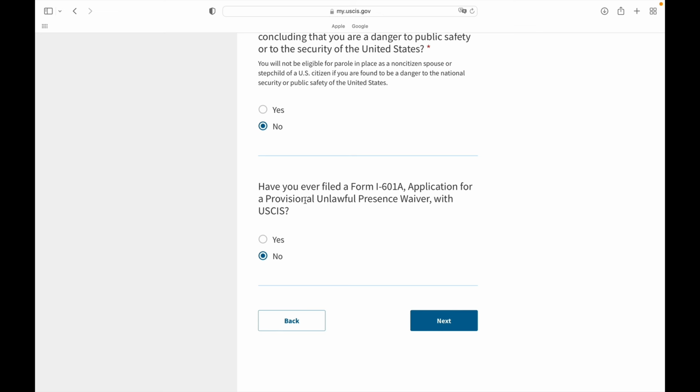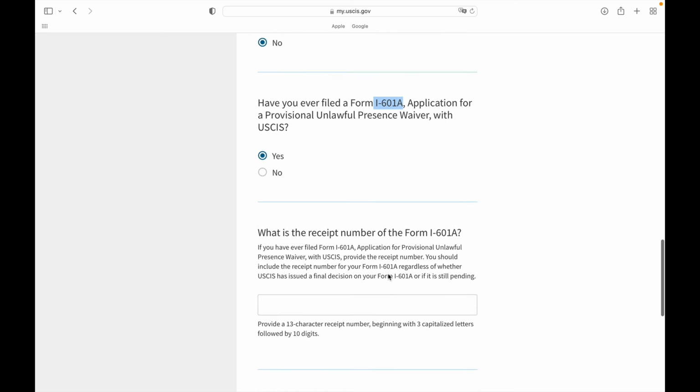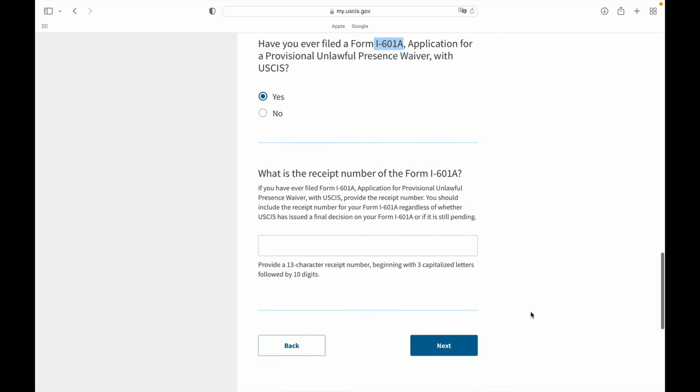Okay. Now, that's a good question too. Have you ever filed a Form I-601A application for provisional unlawful presence waiver with the USCIS? I said no, but if you do say yes, if you've ever filed this waiver before and it's currently pending, then you would want to provide the receipt number here. Again, based on what we've heard thus far, it seems like they want to prioritize these cases just because waivers pend for many years. So it's possible that you are in this situation as well.